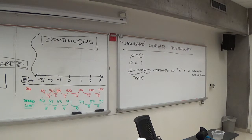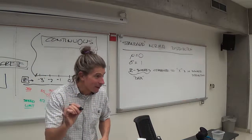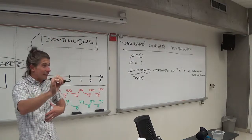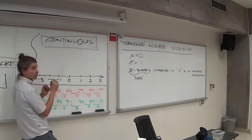I promised you 5. It took 6. I apologize. Where are the p of x's? Yes! You guys got it. It's the y values that you don't see yet. It's the bell curve. The bell curve is going to be the p of x values. How high the curve is represents the probability of that particular event happening. So in other words, we have to draw it in.